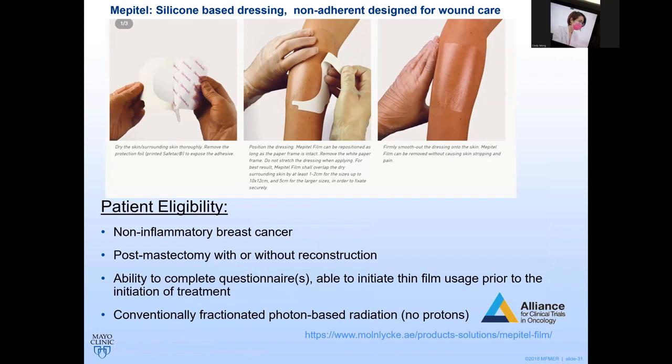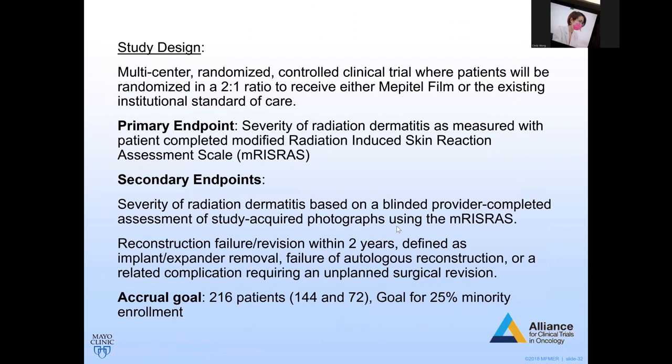So patients just have to have non-inflammatory breast cancer and have no allergies or silicone sensitivities. They have to be able to complete questionnaires and they need to be undergoing conventionally fractionated photon-based radiotherapy. Next slide. Our primary endpoint is measuring the severity of radiation dermatitis as measured by the patient-reported aspect of the RISRAS scale, which Dr. Chow introduced. We're also collecting physician-reported outcomes as well as photographs, and we're following patients for reconstructive failure revision within 2 years as well.